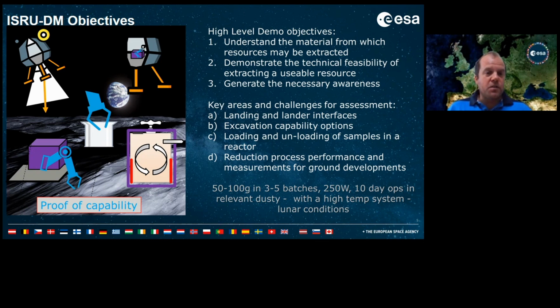Another really important part of the mission was the reduction of the regolith itself and what happens. So life expectancy of the system, its wear and tear, the upscaling issues to the use cases in the pilot plant, contamination issues, losses, and most importantly, the performance assessment and the experimentation involved in the process. We also want to do this operation in its relevant environment, so have a real dust environment, a real thermal environment, and also all the radiation effects also. Ultimately, an operational capability and a proof of capability before we take the next steps into larger investments in the use cases.